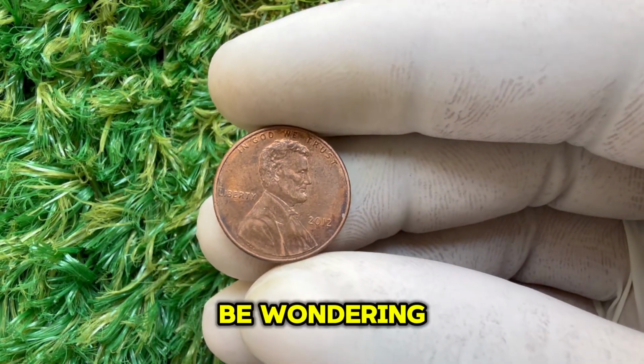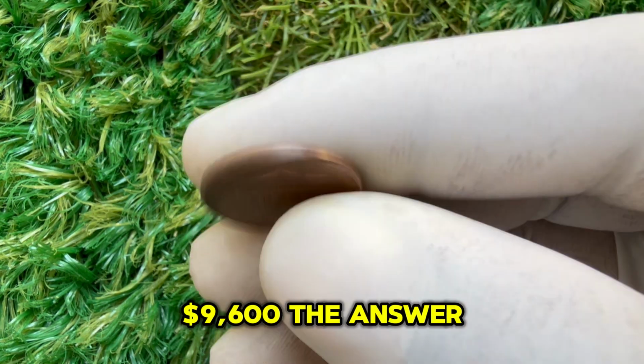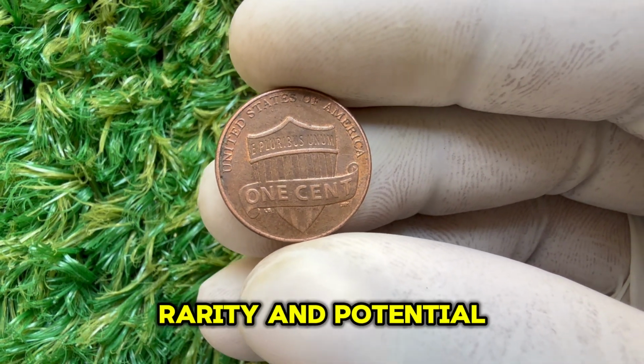Why is the 2012 no mint mark Lincoln penny valuable? Now, you might be wondering, why would a modern penny from 2012 be worth over $9,600? The answer lies in its grade, rarity, and potential errors.